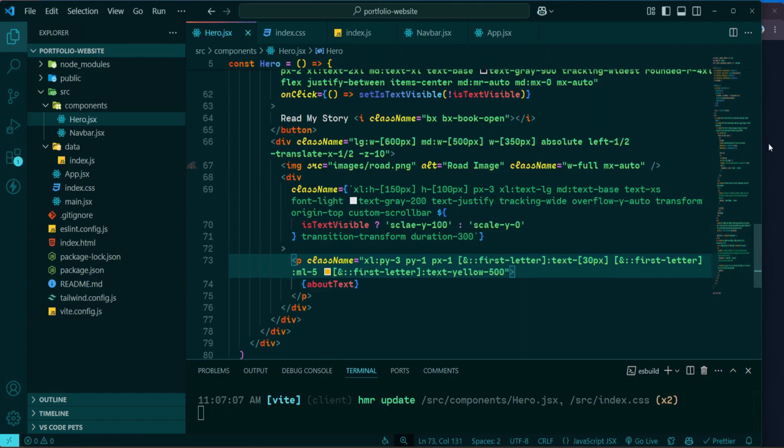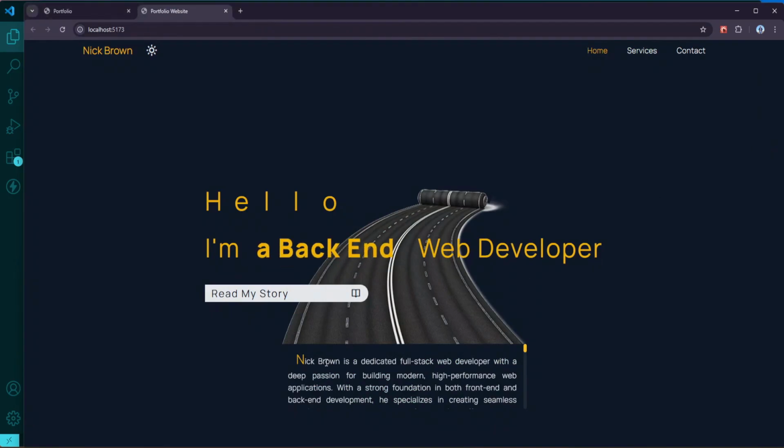Alright, so let's go to the browser. Now, as you can see, the biography text looks more elegant and refined. The first letter is larger and styled differently. It adds a professional and polished feel to the section.